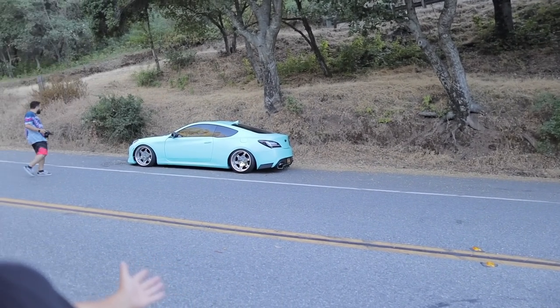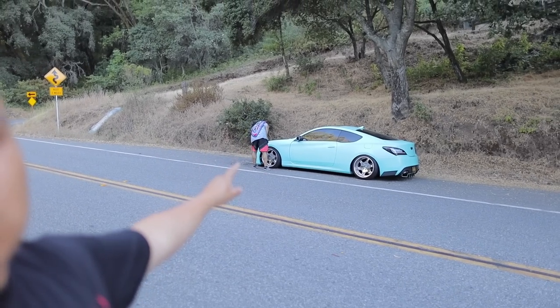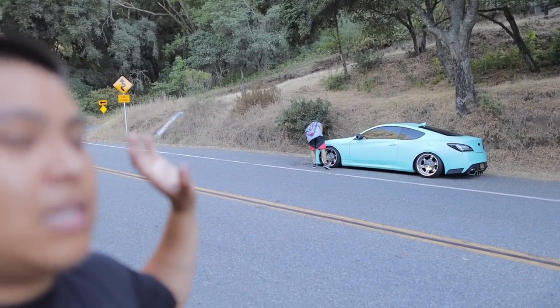So David just wanted some shots with his car, and he wanted like a tree nature background, so we're hitting that right now. What I really wanted to get though was a shot of his car in the middle of the road. That would look so dope.